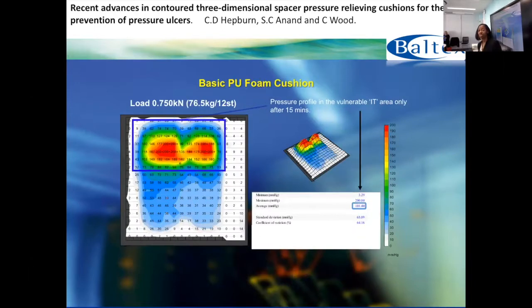In comparison with the PU foam, you can see after 15 minutes at a load of 12 stones, the peak pressure in the IT area is extremely high and came out as 101 millimeters of mercury at peak pressure in the IT area only.